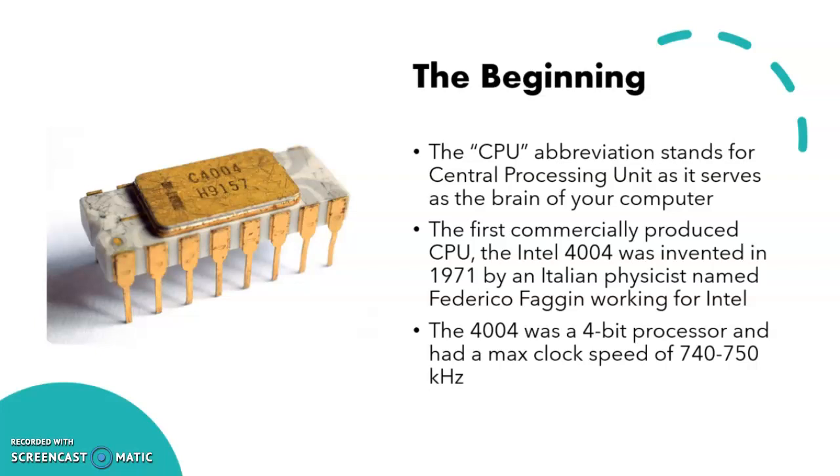The first commercially produced CPU, the Intel 4004, was invented in 1971 by an Italian physicist named Federico Faggin, working for Intel. The 4004 was a 4-bit processor and had a max clock speed of 740 to 750 kHz.